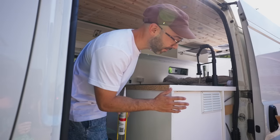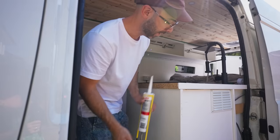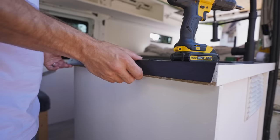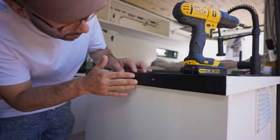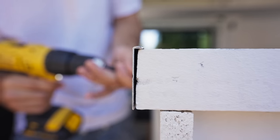We've fitted the Dometic fridge, so I'm quickly going to put this nice end cap for the worktop on, and then we'll have a look. You know I love a bit of trim, this is magical. Don't know if I should tell him.